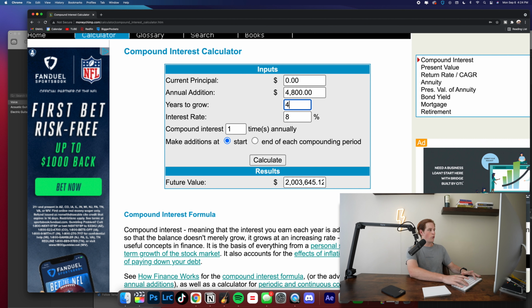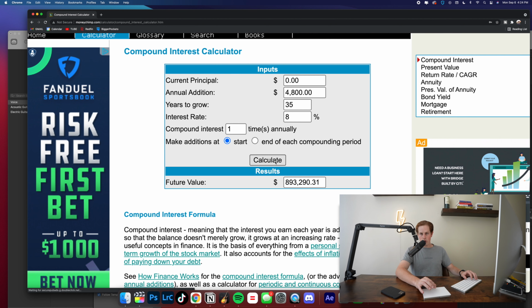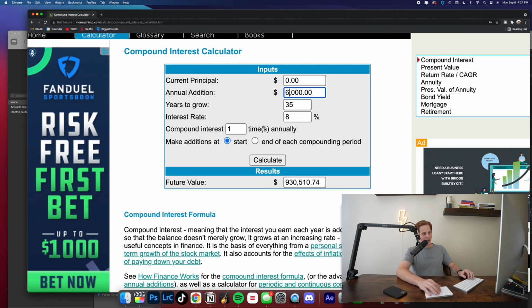Let's do 40 years. Still $1 million. Let's say 35 years, close to $1 million. But in this case, you could start contributing just a little bit more if you are a little bit on the later side of investing, which is still not even really late. But let's say you're later than 18 and we're going to put in $5,000 a year, even closer. Or we say we max out that Roth IRA and then we look at another $1 million.